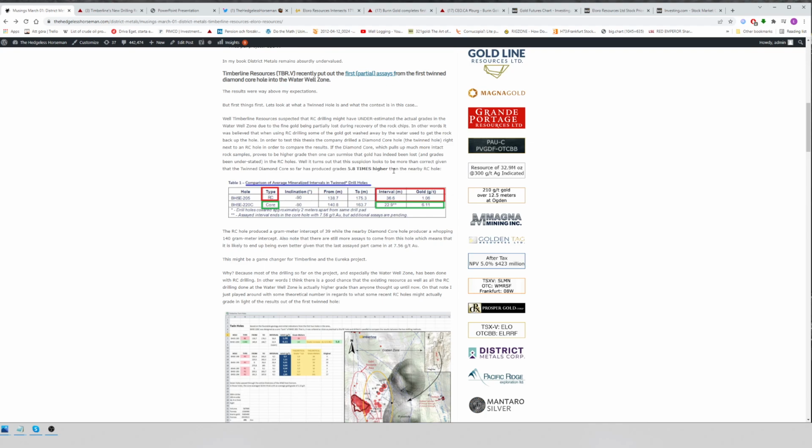So they did this diamond core hole where basically you get the intact core, so you're not losing anything, because the theory was that the water used to recover the sample in the RC flushed away the fine gold. And lo and behold, the grade jumped 5.8x from the RC hole when they used diamond. So all of a sudden, an interesting hole went to pretty much a world-class Carlin hole.